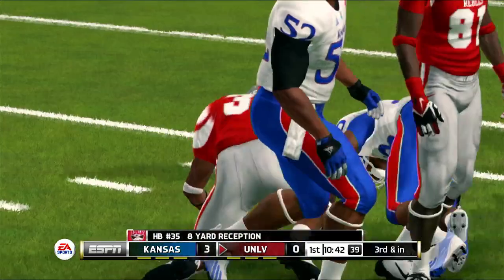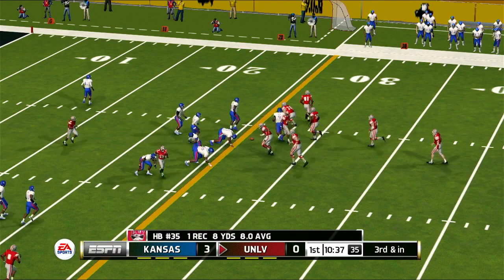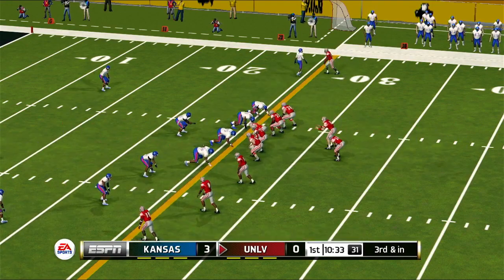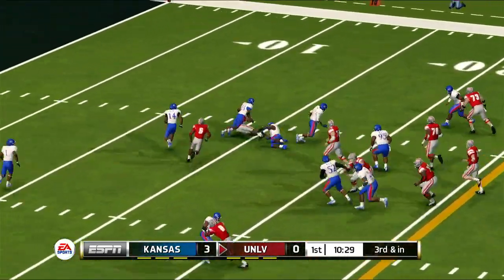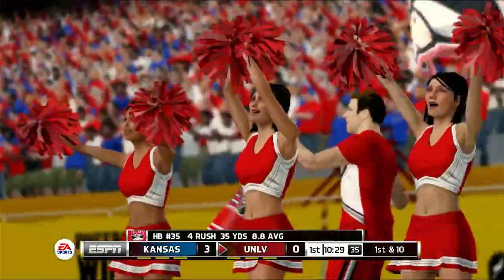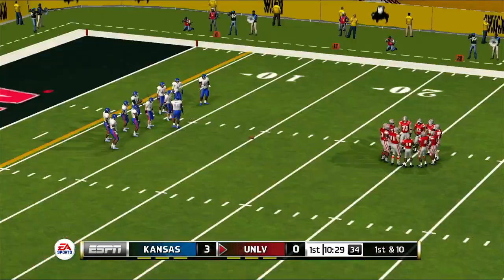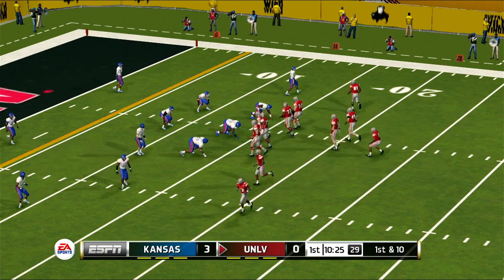Tackled at the 26. Number 52 on the tackle at the 26-yard line. That'll bring up third and inches. Makes his way out to about the 15. They've obviously found the formula for moving the ball against this defense. Let's see if any adjustments are made before their backs are really against the wall. From the 15-yard line, it's first down.